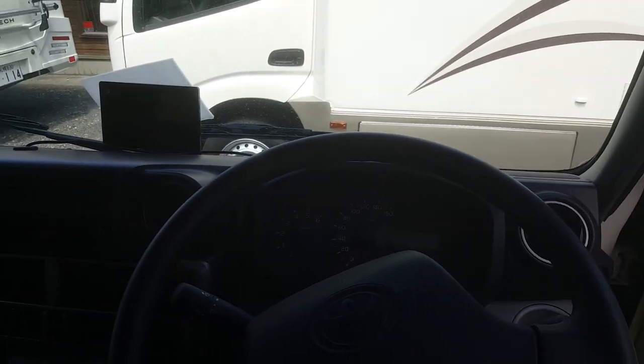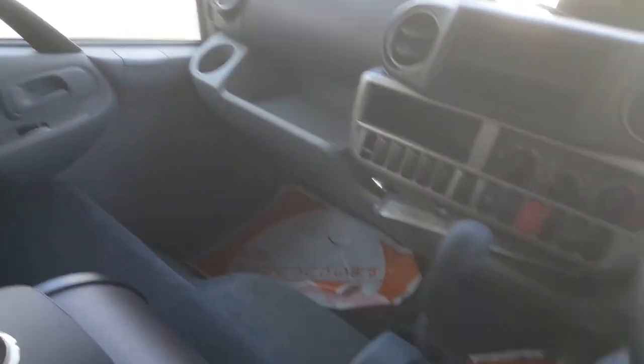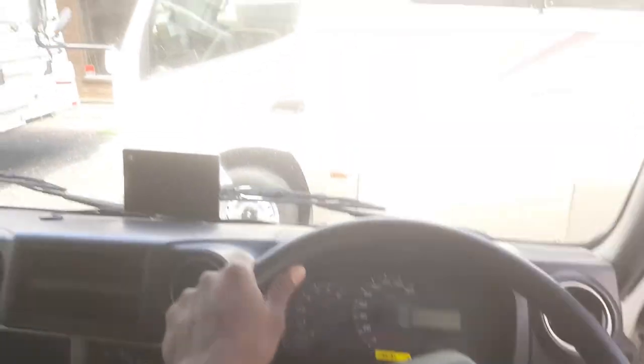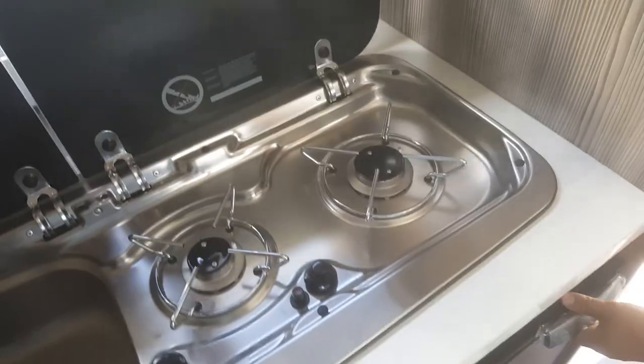You don't need a special license for the RV, eh? Regular one. Nice. Dometic is everywhere, huh? Nice.